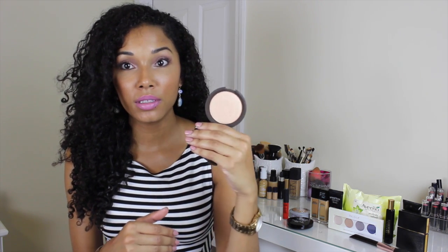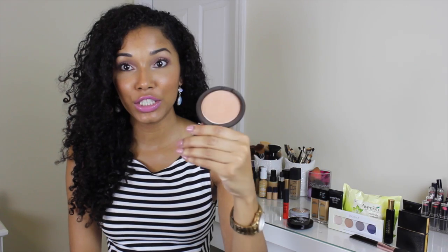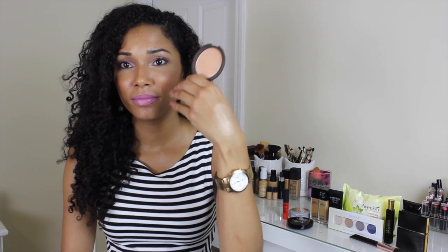So the last product I have to talk about has been all over YouTube, Instagram, all over, and it is the Becca Shimmering Skin Perfector in Champagne Pop. So this is Jaclyn Hill's highlighter, and there were all these questions about, is it going to look good on women of color? Can I wear it? And yes, girl, yes, you can wear it. Bam, that's it right there.